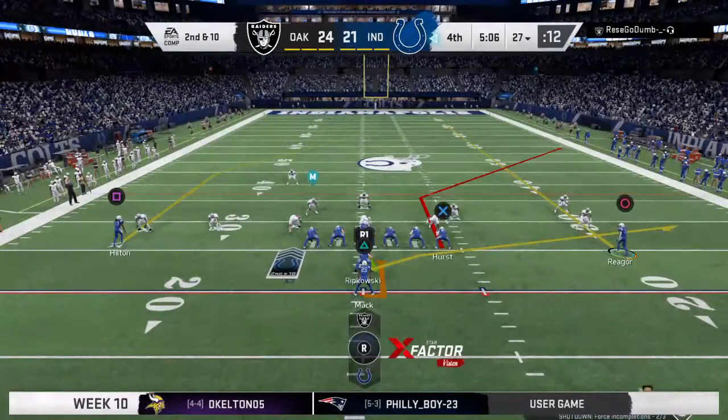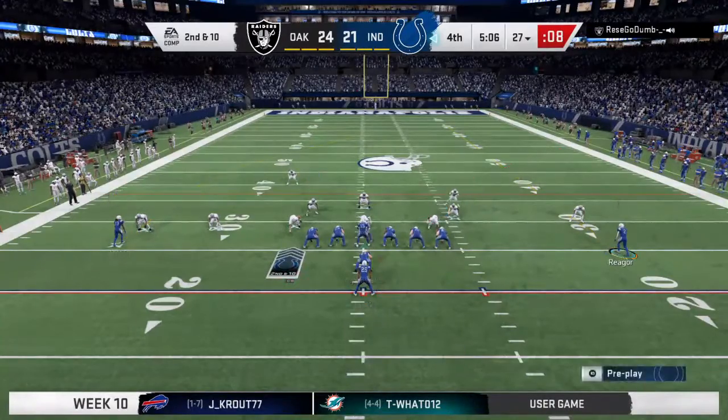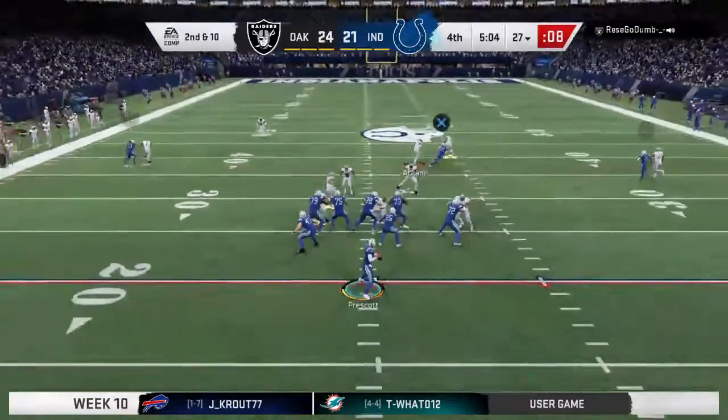There we go, kill. Mike 10. You ain't. Prescott.